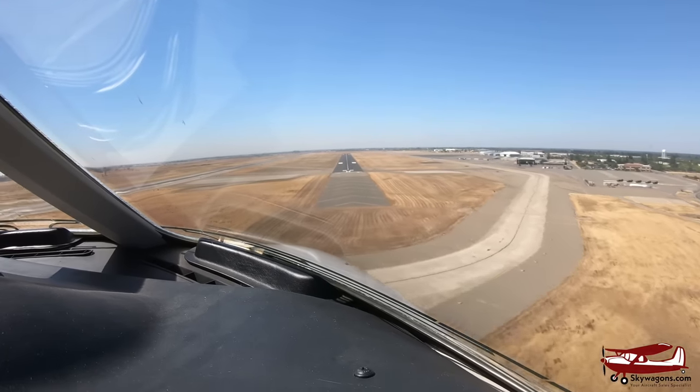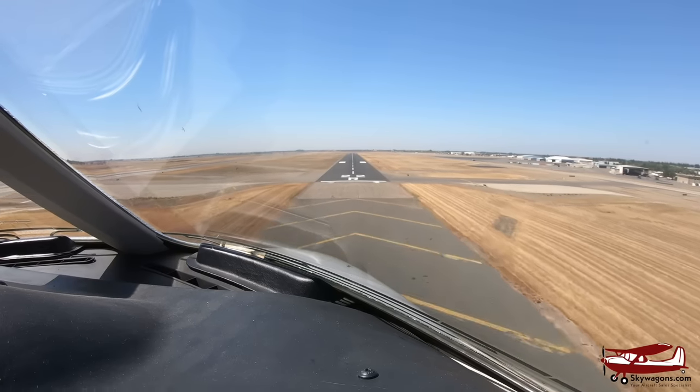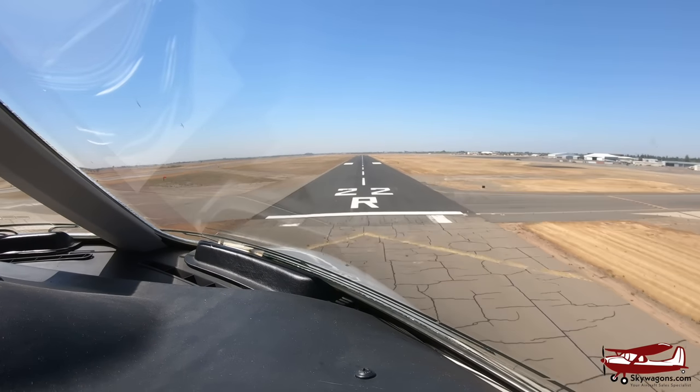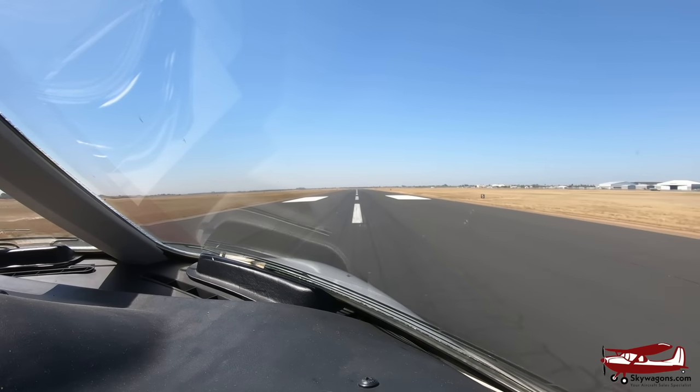So I go to idle right now. We're going to glide our way down there. It's just gliding like a 172. Always keep it on the center line. Don't flare it.